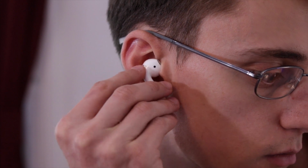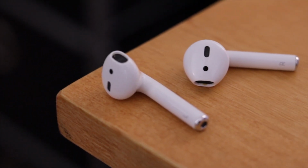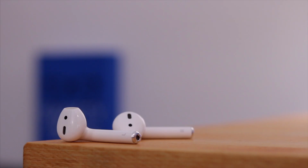A few other things to note about these, they fit exactly like EarPods also. So if those constantly fall out of your ears, these are not a good choice for you at all. And yeah, they do look a little weird upon first glance. I mean, it looks like someone walked by and chopped the cable off your headphones, but it's hard to think about this once you start using them regularly.